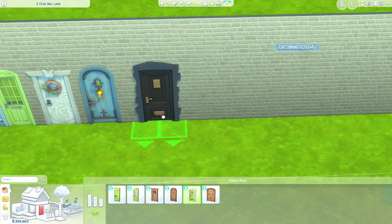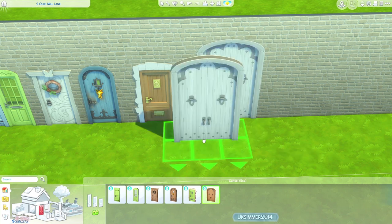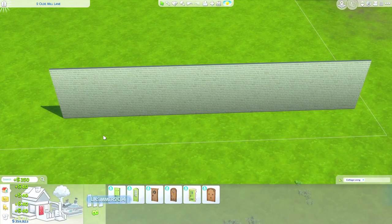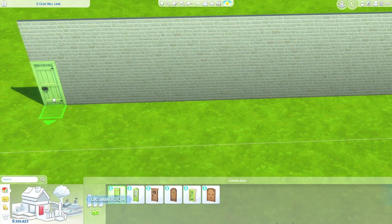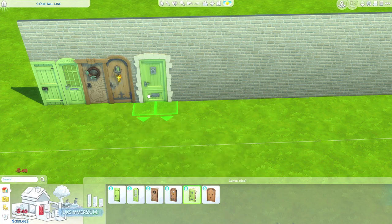I really like it though, and it's got the letterbox at the bottom. And then this one comes in the medium height wall, which again is really nice. I like this. So those are the doors that come with this pack. Oh, I love the first one. The first one is more like an indoor door, if that makes any sense. I think they're just gorgeous. I love the butterfly one. The butterfly one is definitely my favourite.